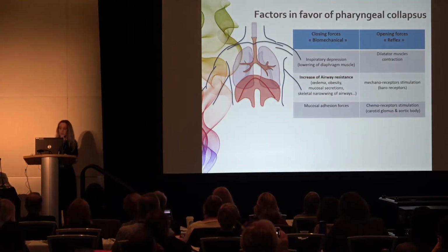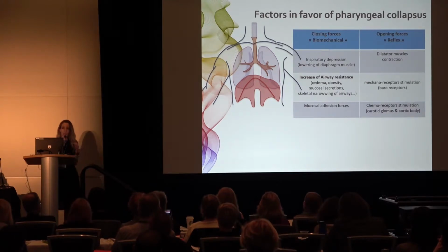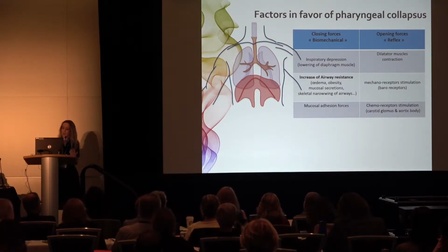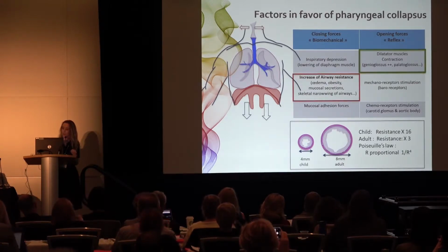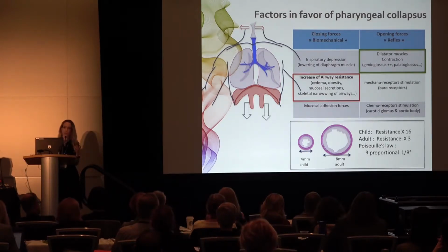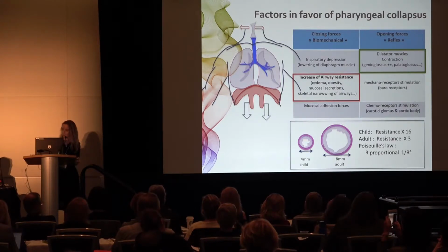So the factors that will favor this collapse in the pharynx segment would be biomechanical, so it could be the difference between the skeletal frame and the soft tissue content within the airway. So it will lead to increased airway resistance. And you will have also compensatory factors, which will be active contraction. So you don't have only a biomechanical model, but also reflexes, muscle tone reaction.